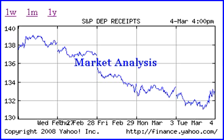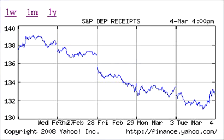75% of all stocks follow the market, so that's where my research starts. First, let's take a look at what the market's done over the course of the last 5 days. It doesn't take us long to realize it's been a pretty nasty week. We can see that the market has had a steady sell-off for the last 5 days.